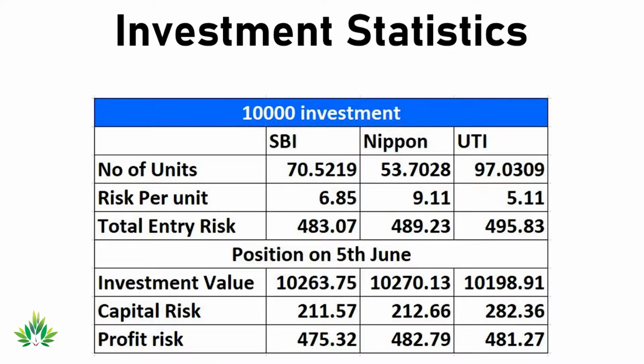Similarly, we have calculations for Nippon and UTI Pharma Funds. If you had invested into those funds, you can go through the details: the number of units you would have got, the risk we had, and the carryover risk we are now having on each of the funds.